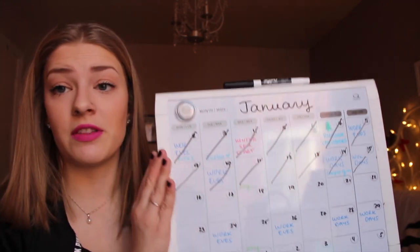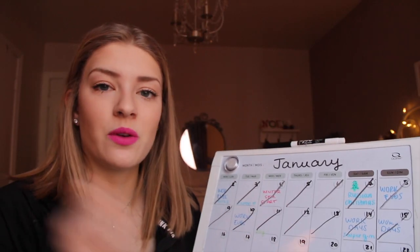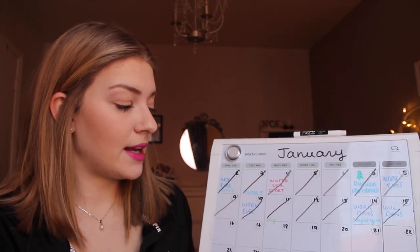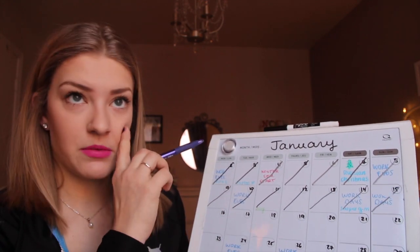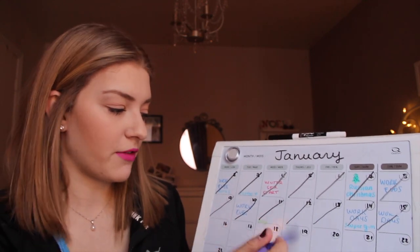I definitely recommend getting one of these. They're so helpful. Personally, I like this because I can erase it. I don't like having to white out. You can erase it and it stays really clean, and you can move things around. Say you wanted to study math or chemistry on Tuesday, but then you have more time on Thursday, you can just take it off and write it down here, and it stays really clean and neat, which I really like.